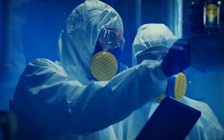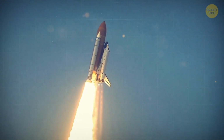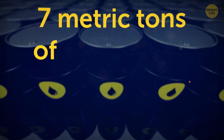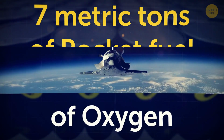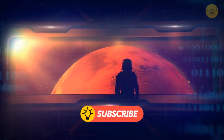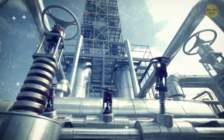For now, scientists are more focused on MOXIE producing enough oxygen to create rocket fuel. In order to propel the standard-sized modern-day spacecraft off of Mars, you would need 7 metric tons of rocket fuel and 25 metric tons of oxygen. This would be far too heavy for a spacecraft to bring from Earth. So, if there is ever to be a manned mission to and from Mars, there needs to be some way to create fuel on the planet.